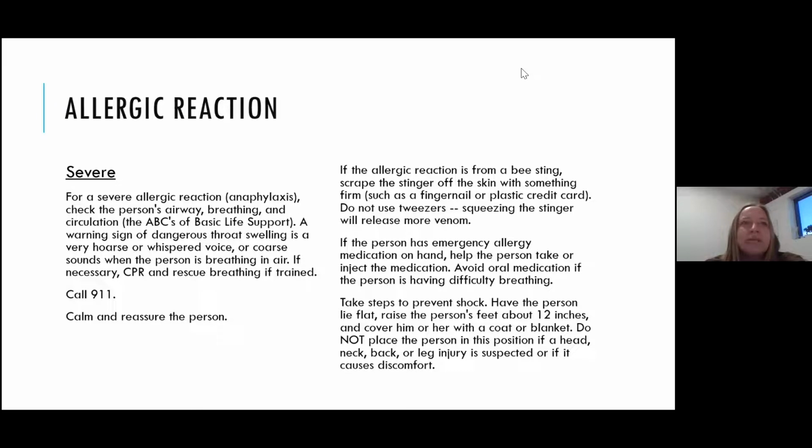Call 911, calm and reassure the person. If the allergic reaction is from a bee sting, scrape the stinger off with something firm, such as a fingernail or plastic credit card. Do not use tweezers. Squeezing the stinger will release more venom. If the person has emergency allergy medication on hand, help the person or inject the medication. Avoid oral medication if the person is having difficulty breathing.